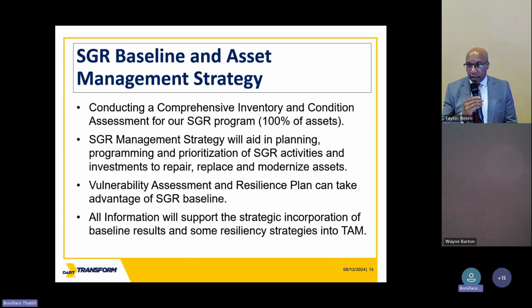For this next slide, I talked about state of good repair, or SGR. We're currently undergoing a 100% baseline of all of our assets. We have approximately over 6,000 assets that are distinguishable within our infrastructure. Along with those assets, we have identified that we need to take a holistic approach and come up with a strategic plan to baseline those assets that may not be at the threshold that we would like them to be, and also incorporate cost estimates of what it would take to bring them into a state of good repair. And on this next slide, if I may, next slide, please.